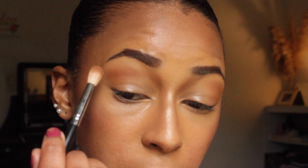All right, now for the eyes, we're gonna keep it really simple, and I'm gonna start by using that same bronzer that I used on my face on the outer portion of my eye. I like to use the same bronzer that I used on my face as a transition shade just because it helps keep everything nice and cohesive.